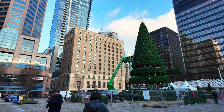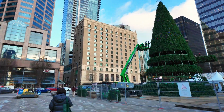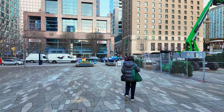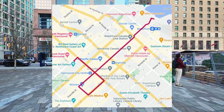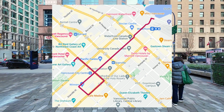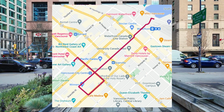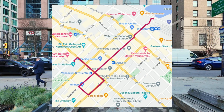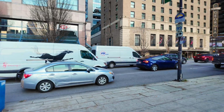It's 3:14 p.m. on November 29th, 2023 in downtown Vancouver, British Columbia, Canada. It is 4 degrees outside and a sunny afternoon in the city. In this video I walked for 1.5 kilometers starting by the outdoor promenade at the Vancouver Art Gallery, then strolled southeast on West Georgia, southwest on Seymour, northwest on Robson, northeast on Granville, ending my trek overlooking the Vancouver Harbour at Granville Square.